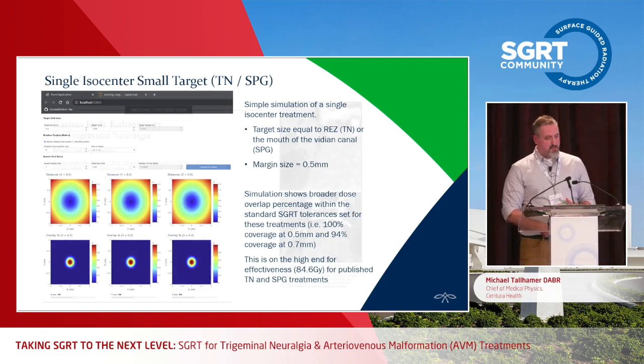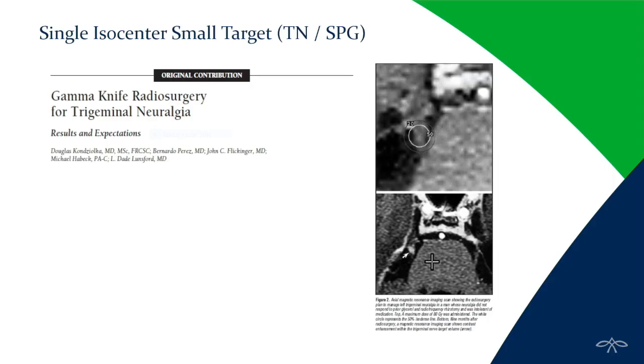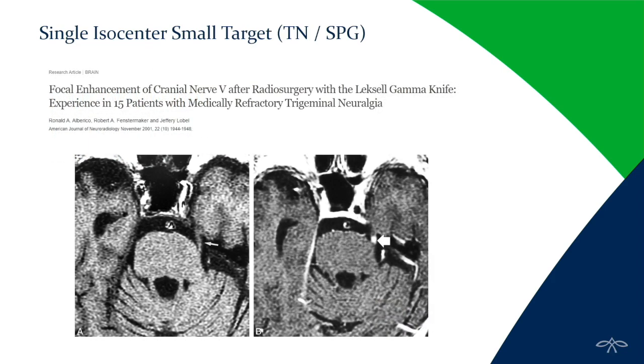So if we look at this, we can talk about publications that say, how well are you doing from a targeting standpoint with SGRT? Here's a gamma knife study saying if you've done it well, you've targeted well, you should see a radiographic enhancement of the nerve. Another one from 2001 saying the same thing. If you do a very good job, you should see this radiographic enhancement of the nerve.